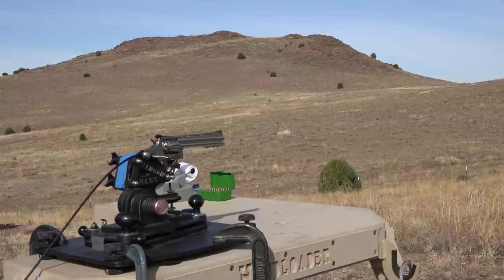For this first load, we've stepped it up to a max charge of Winchester 296 powder, 16 grains, 158 grain Hornady XTP, with a CCI 550 small pistol Magnum primer, Starline cases, and an overall loaded length of 1.590 inches. And we have a heavy roll crimp applied to help with consistent powder burn.